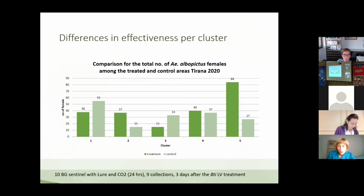Then in total, we performed 9 collections using 10 BG Sentinel, which were running for 24 hours every 2 weeks, starting 3 days after the BTI low volume treatment. And if we compare the number of albopictus females among treated and control areas in Tirana, we see that in 3 of the clusters, number 2, 4, and 5, the number of the albopictus females in the treated area was higher than in control areas.